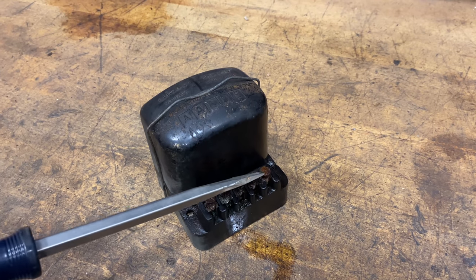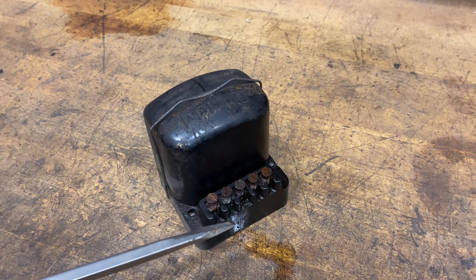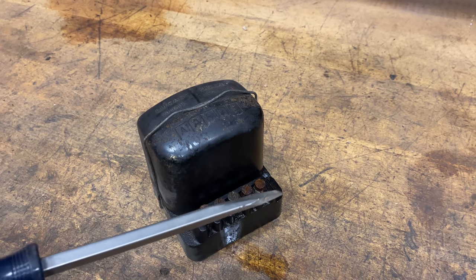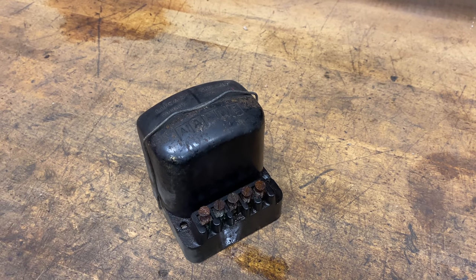I grabbed one of those old regulators that I found in car number 5 last time and I sprayed some PB Blaster on all these terminals to get these screws loosened up. I've seen a lot of these break off and I wanted to make sure that they went up and down easily before I broke any of them off. So now let's get this in the car and get the wiring hooked up.